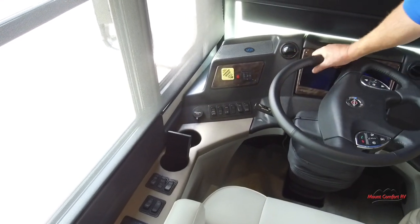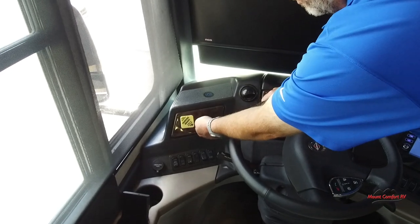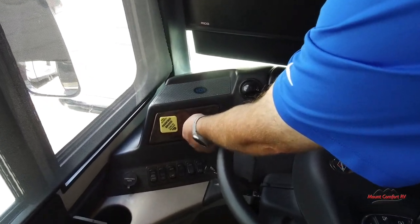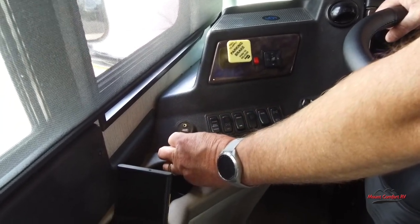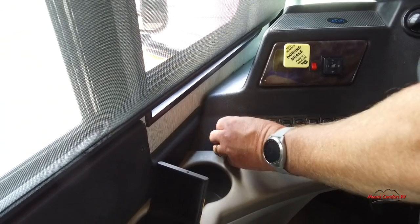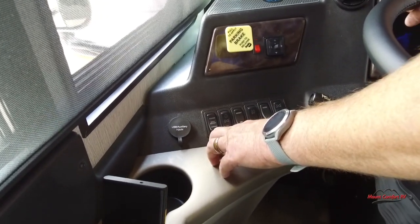We have two cup holders. One is currently holding my cell phone. Our air brakes, our power mirrors are here, ejection seat next to that. We have an input for the radio over here, so you can plug in and go directly to your radio and charge your phone if you want to.